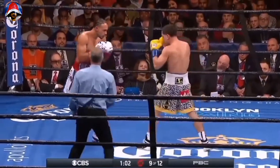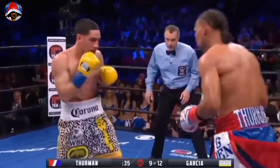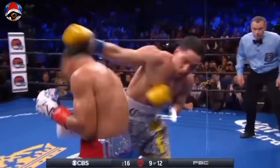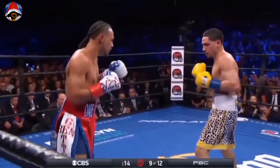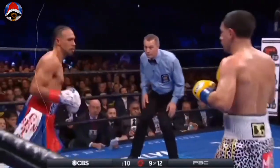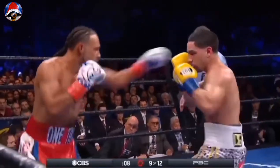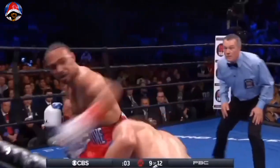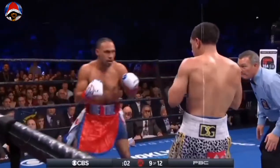And Thurman, known as Garcia, to pivot away. That was a very good body punch. And a good left hook upstairs by Thurman. It's a good point. But missing with a lot of those punches as well. That one bounced off the arm, and Garcia swings wildly as we're down the stretch here in round nine. And they're swinging for the fences.